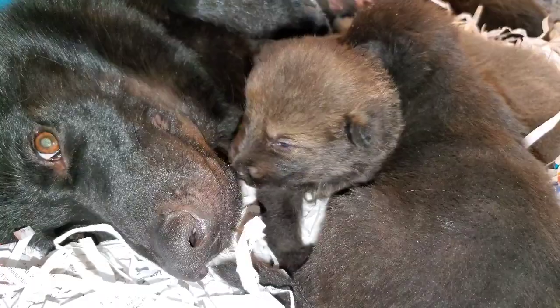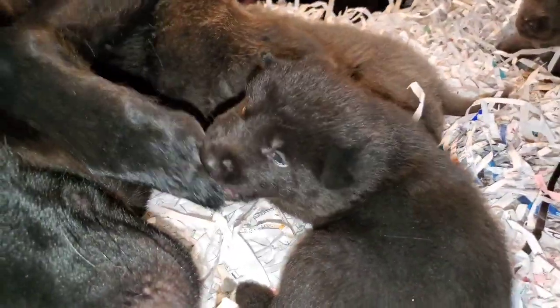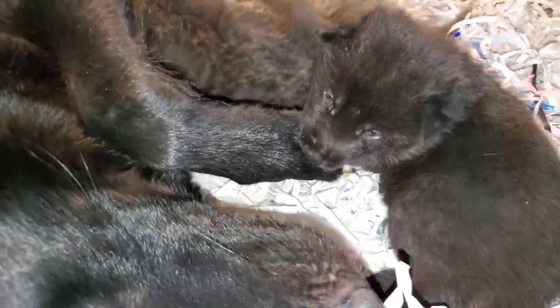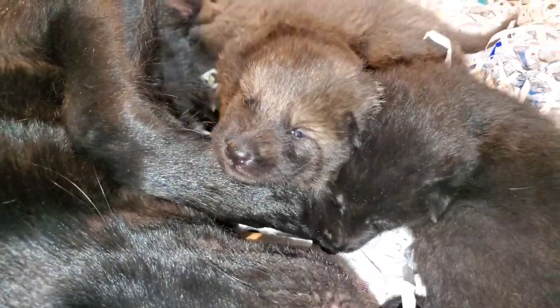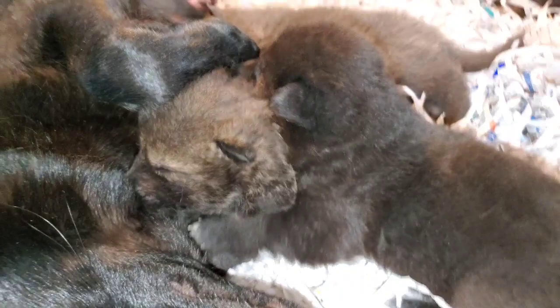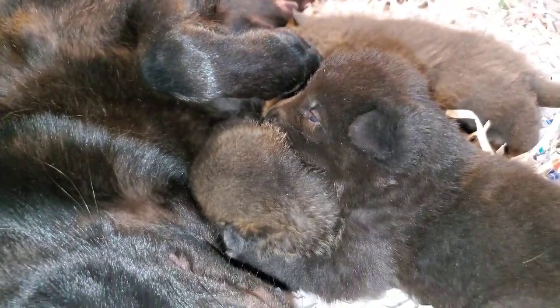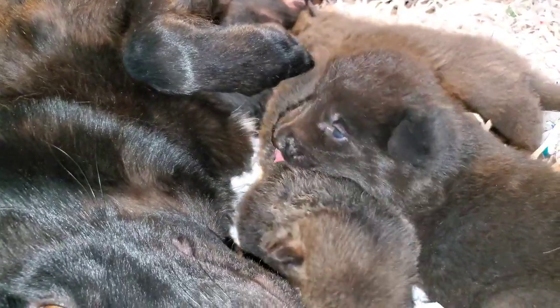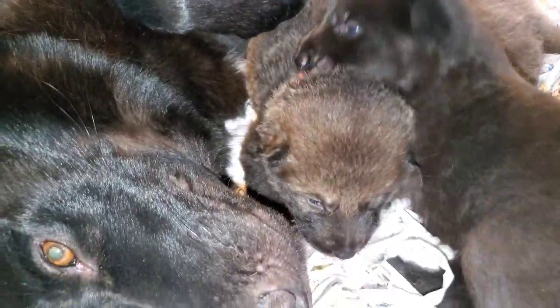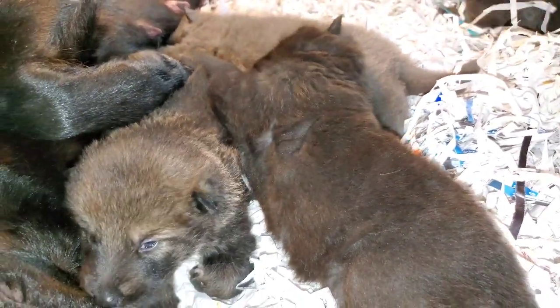Sure are cute, aren't they? Again, every day they change and get more active and stronger. They're now chewing on each other, growling, crying, they're biting mom's foot. Their teeth are getting ready to break through the gums here any day. We'll be starting them on some raw food at 4 weeks old, a little over a week away.